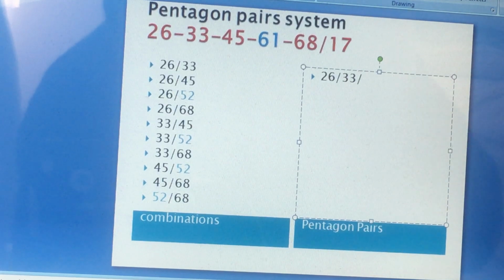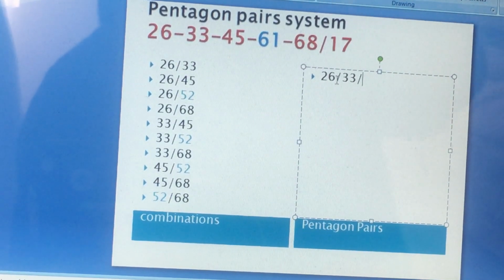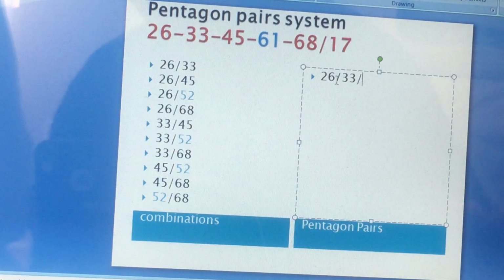So what do we do? I'm not using the double Pentagon pair system, I'm just using the Pentagon pair system. With one Pentagon pair, you have to pick another pair from the same Pentagon. If you have 2 Pentagon pairs, then I'll advise you to pick one from one Pentagon, one from another Pentagon. Pentagon pair, 26. Now, you cannot pick 26 and 45, because if you pick that, you only form 26, 33, and 45, since 26 cannot get drawn twice. That will form only a trio. You want to form quadruplets. You don't want to form pairs.